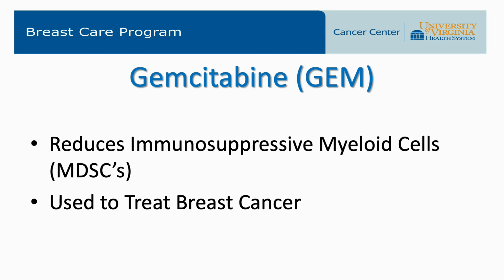So why use gemcitabine? Gemcitabine is a relatively mild chemotherapeutic agent that is used to treat patients with breast cancer and has been shown to decrease the number of myeloid-derived suppressor cells in circulation. It is our hope that if we can deplete the MDSCs in circulation, they won't be available to traffic to the tumor after focused ultrasound ablation, and thus they will not be able to tamp down the local immune response induced by focused ultrasound ablation.